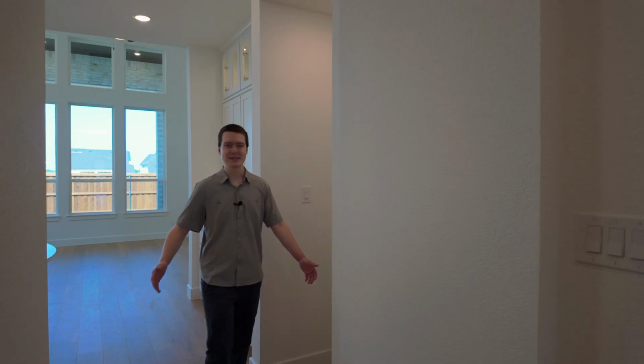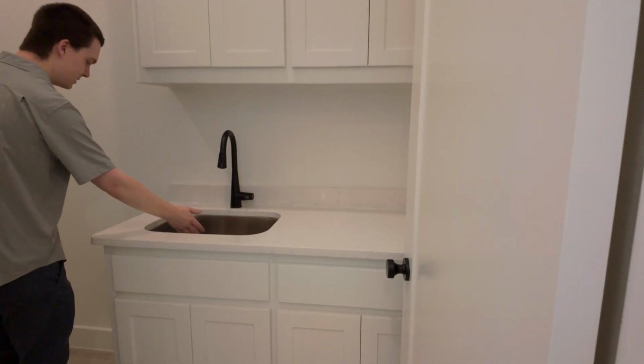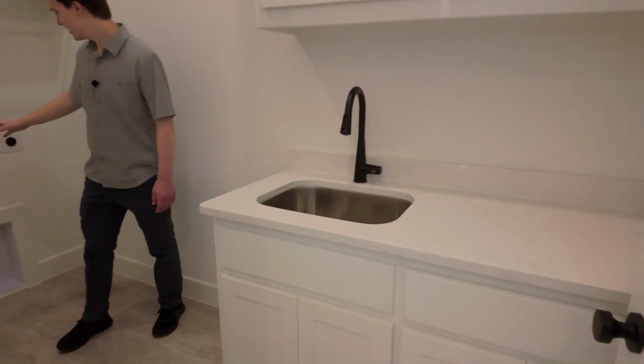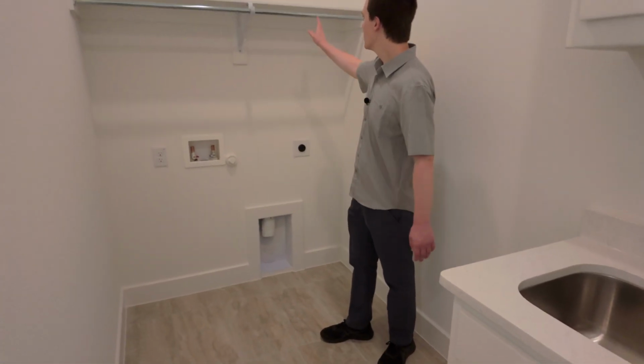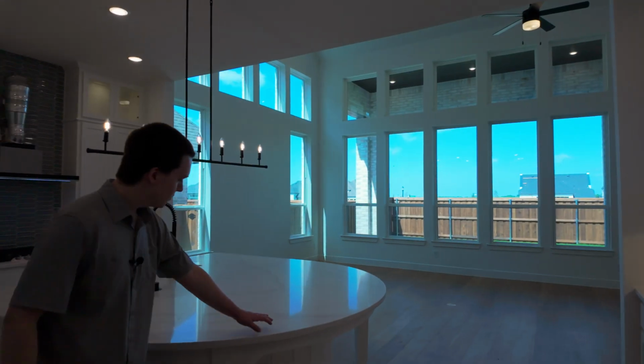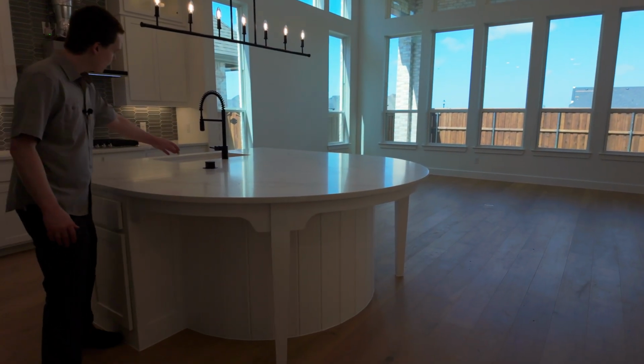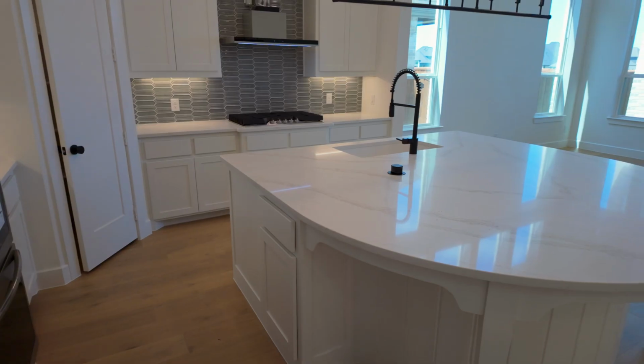As it opens up to the main space, we have the laundry room with storage above and below and a single basin sink. And over here is where your hookups are, with a rack and shelf above. Into the main living space, it has an open floor plan with this curvature of your large center island, pop-up power in the middle.